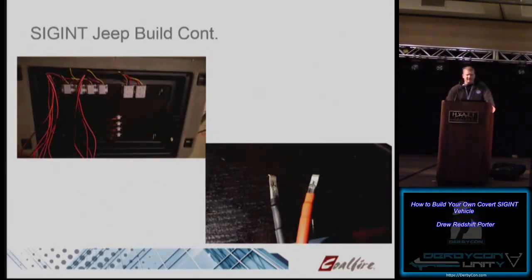I use, what are they called? Anderson connectors, yeah, there we go. Power pole-based connectors. Use the little crimper tool that they sell. It costs like $40. Spend the $40. Don't try to be smart and be like, I got a vise, I can do this.